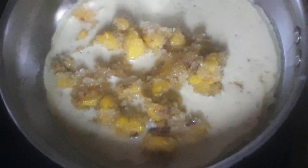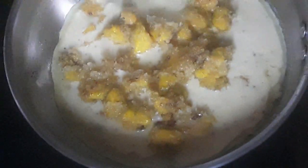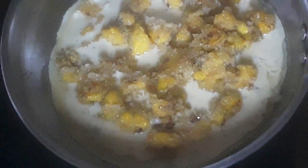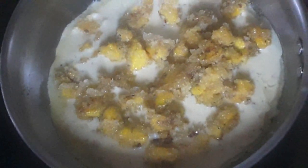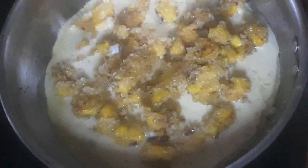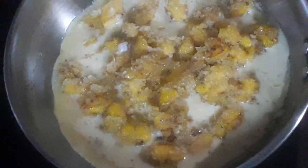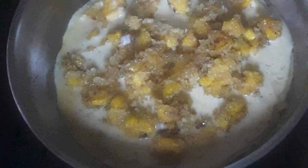Now put in the banana coconut sugar mixture into the middle. Pour in the rest of the batter on top.